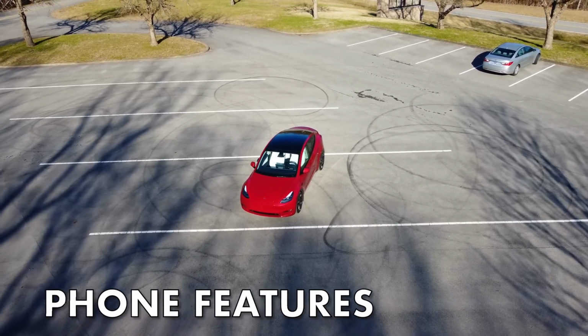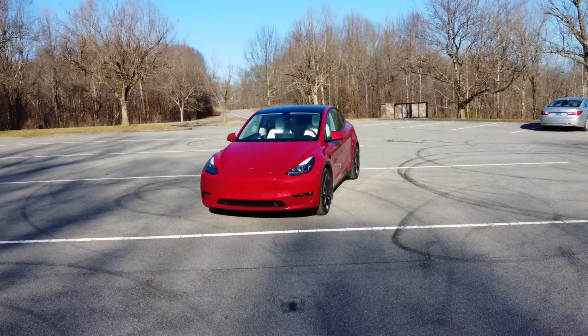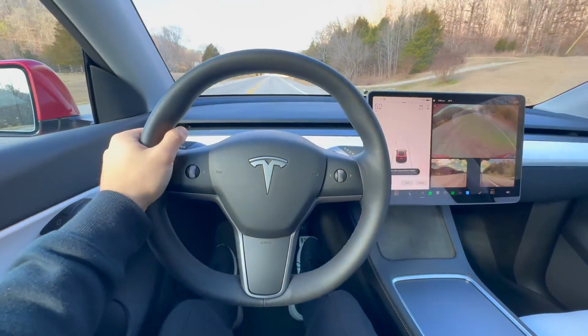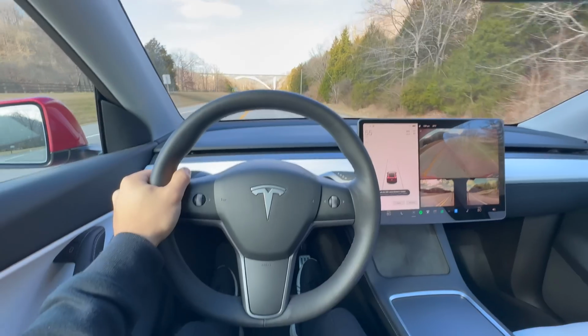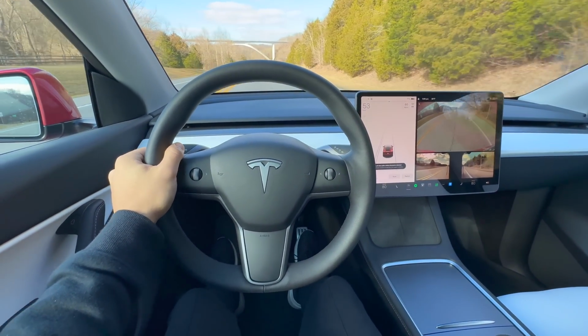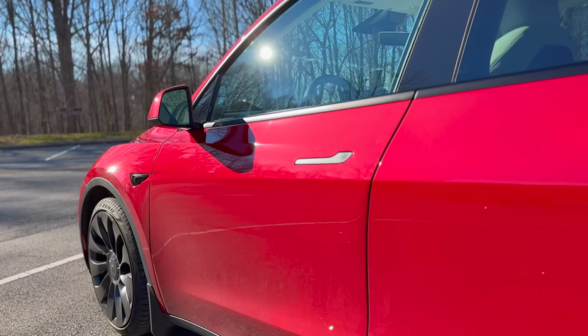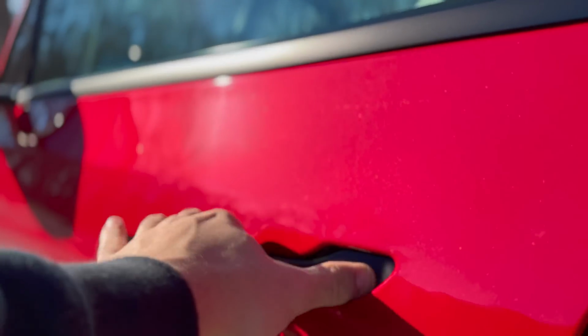Reason number 1 is phone features. This has been by far the biggest convenience added to my life since owning the Model Y. Not having to carry around the key everywhere has been great because nowadays, if it's 2 things anybody is going to carry around with them, it's their phone and their wallet. And if you already didn't know, Teslas use Bluetooth to know when you're near the car and it automatically unlocks your car when you open the door.